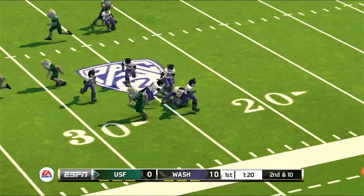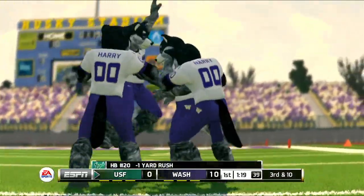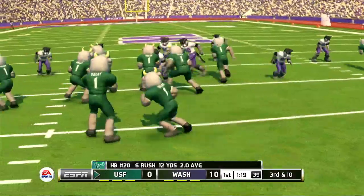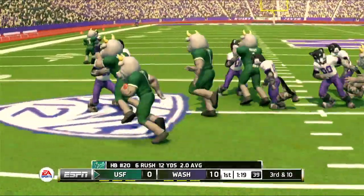Again with a carry, and they got him for a loss. The defense needs to be careful. Safety might have made that play, but if he keeps coming up on the run, he'll be spaced downfield for the pass.